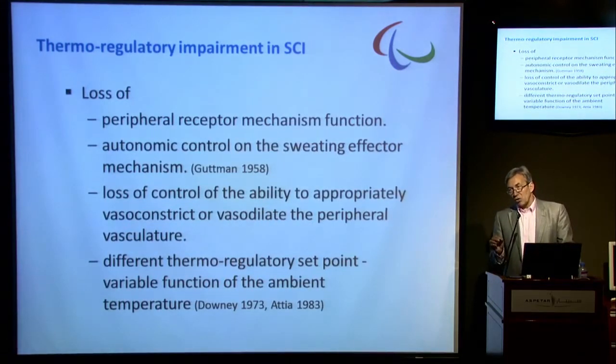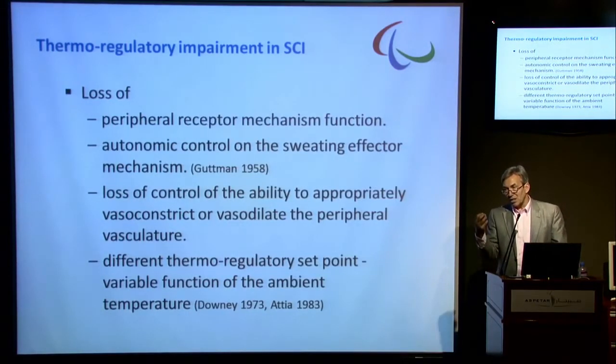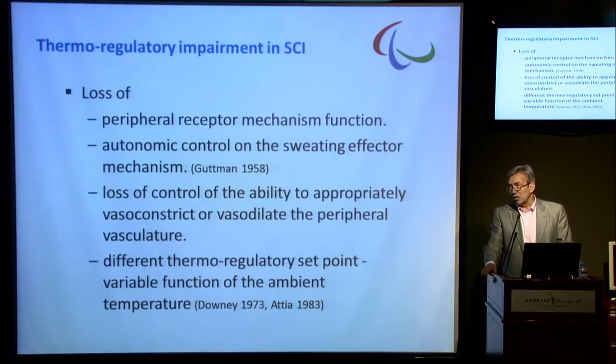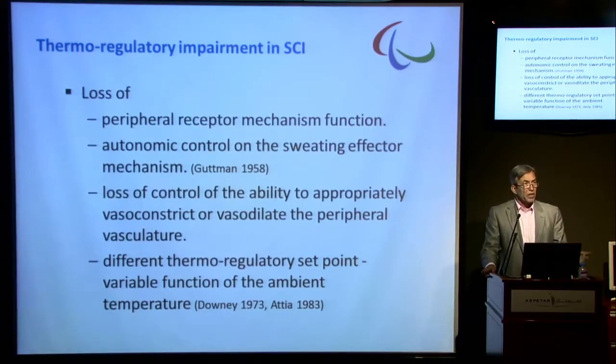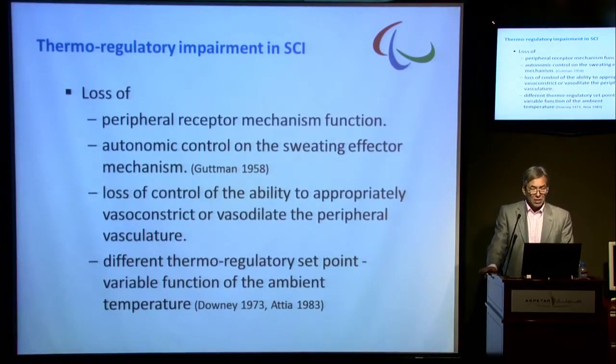But we come on to the group of athletes who have the most challenges in terms of exercising in hot environments, and those with spinal cord injury. And when we look at someone in a wheelchair, we see the physical impairment. We see that they can't move. But we don't necessarily see all the underlying physiological factors that are going on. This peripheral receptor mechanism loss of function, where they can't detect the temperature below the level of the lesion. The effect on their autonomic control of sweating. Their loss of ability to appropriately vasoconstrict or vasodilate the peripheral vasculature. And a different regulatory set point.